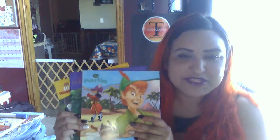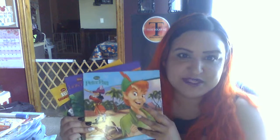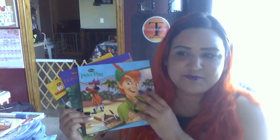So I was thinking for my sister's little girl, maybe doing something similar, a little Disney book club box for her, like I did with Izzy for Christmas. The next items are something similar that I've bought before.